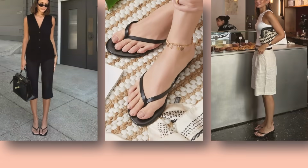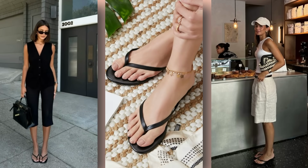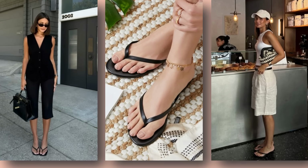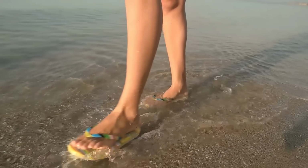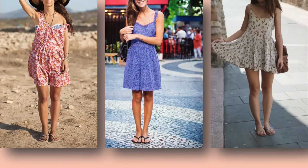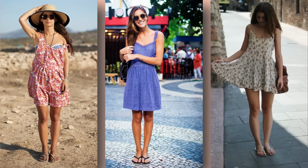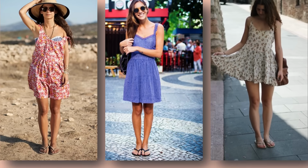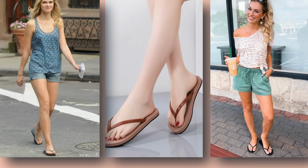But when it comes to everyday wear, especially if you're aiming for a polished, elegant look, they just don't cut it. They offer no structure, no arch support, no style. And let's not even talk about the sound they make when you walk. That unmistakable flip-flop down the grocery aisle doesn't exactly scream sophistication. They also flatten the look of your feet, create poor posture, and can even make a lovely summer outfit look incomplete or lazy. Elegance, even in casual wear, is about intention. Flip-flops look like an afterthought.